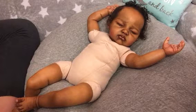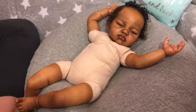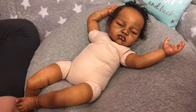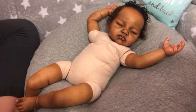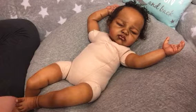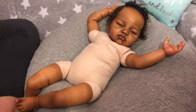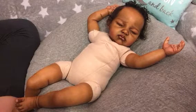Today is Wednesday, and I figured I would come on today to change the sweet baby girl. This is my journey. For those of you who are new, she is an absolute masterpiece. I absolutely adore this baby. She is the Josie Leigh sculpt by Connie Burke, and she was reborn by Myra of Myra's Little Bugs. And I absolutely adore this girl.